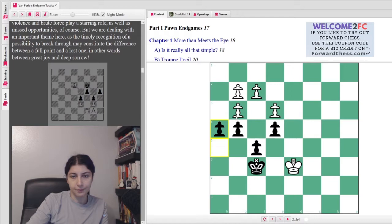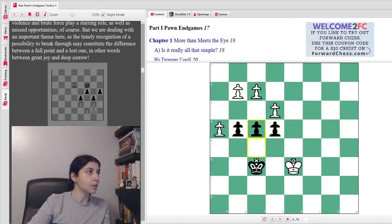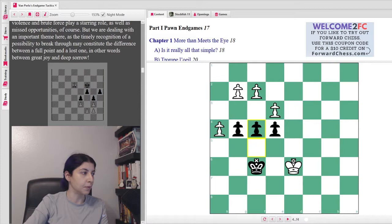Because white has a move and white is just winning here. So white has to realize what black is trying to do and find a way to stop this pawn breakthrough. So what is a move that comes to mind? Okay, I like this one better.